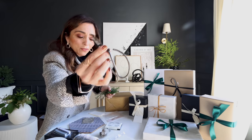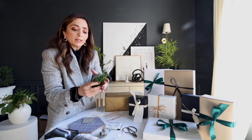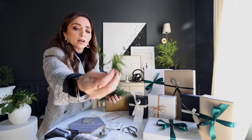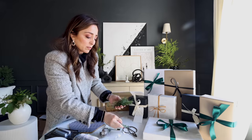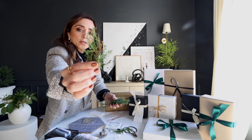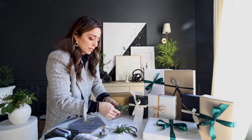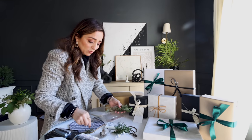All right, let's go. Look at these cute little scissors I have that are perfect for trimming little pieces off of the bushes out in the garden. So I've got a little bit off of our cypress. I don't even actually know what this one is. I can't remember. I think it's a cedar, maybe. It's beautiful. I don't need a lot.